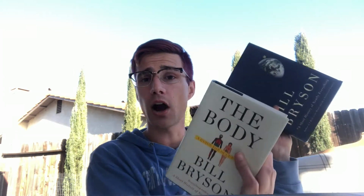This book is awesome. Both of these books are actually pretty similar in how they're structured. The chapters are pretty much broken down into either one or two chapter segments that talk about a specific topic. So obviously in this book, it would be focused on a different part of the body. So if we go to the table of contents and read off a couple of the chapter titles, you'll get an idea for what this book actually covers about the body.